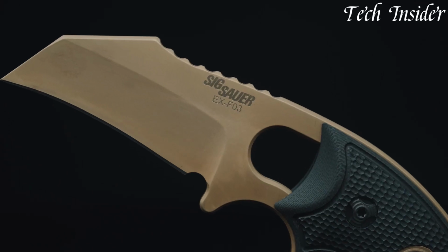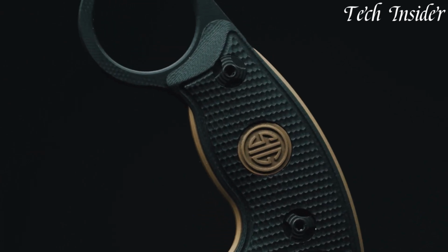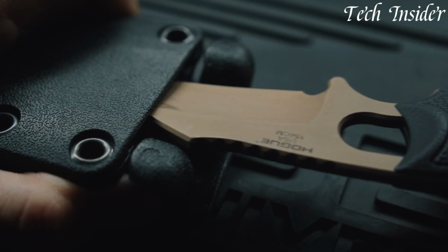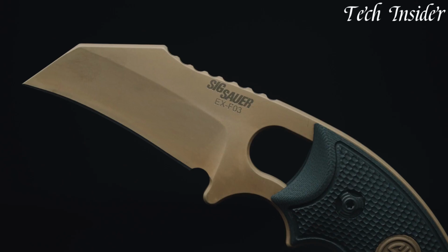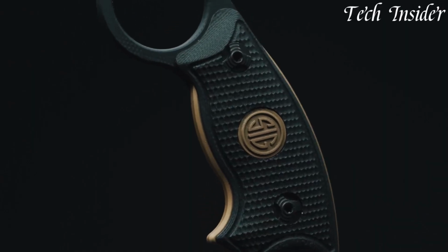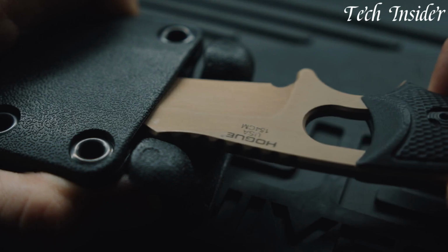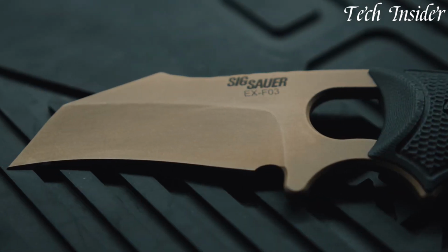The EX-F03 boasts a comfortable and grippy G10 handle with textured scales for a secure hold, even in wet conditions. With its versatile Kydex sheath that offers multiple carry options and a detachable clip, this knife is ready for any adventure or situation. Whether you're camping, hunting, or need a dependable tool for tactical operations, the Hogue EX-F03 combines functionality and durability in a compact and versatile package, ensuring it's always up to the task. Elevate your cutting game with this dependable and practical fixed blade knife, where ruggedness meets precision in the great outdoors.